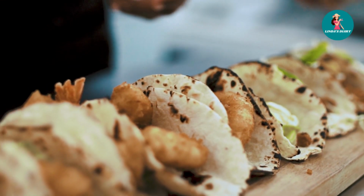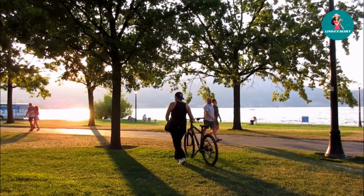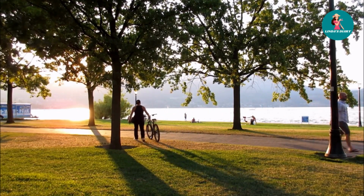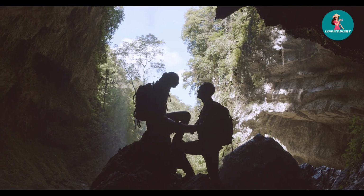Tip number 7, visit the North Island and the South Island. Both islands have their unique attractions, and you want to experience everything. If you're short on time, consider taking a domestic flight to save time.